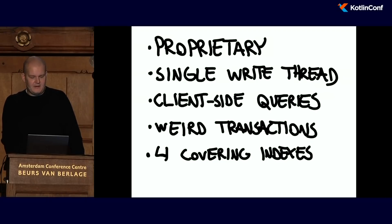A single write thread. I hope that sounds more reasonable to you now than it did 40 minutes ago. It's not actually that bad of an idea. It's a trade-off. It sets a ceiling to the amount of writes you can do, but it has some really good trade-offs. Client-side queries, which I had to fake a little bit, right? Because it really means the query engine in the client. But still, when you read about Datomic, it could seem like they have client-side queries, and it seems like a really bad idea. So I want to get that out of the way. It's not a stupid solution without indexes. It's a proper query engine, client-side. Well, the weird transactions and covering indexes, I won't have time to cover today. So I guess you'll just have to figure that out yourself.